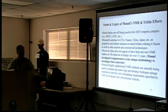Mound developed and implemented a truly unique way to look at these materials and characterize them. When I mentioned Don Kogo, he's still analyzing and interpreting data that was taken almost 20 years ago. A different route is that in the last 20 to 25 years, a variety of high-resolution solid-state NMR techniques have been developed and implemented that are looking at hydrogen storage materials for fuel cell vehicles. And that's what I've been involved with for the past several years, working with people at Caltech and some people at Washington University on that. But again, it's not tritium, but it is hydride, and it is very interesting. NMR is a very powerful tool to get a lot of information.